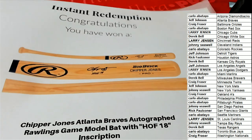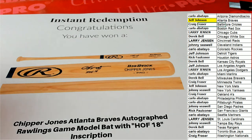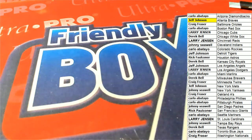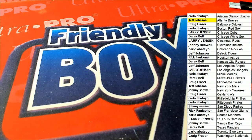And it's a great Braves hit for Jeff J. Congratulations, Jeff. Wow. Nice hit. Like a nice Chipper Jones, eh?